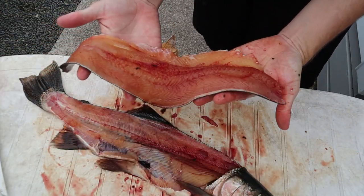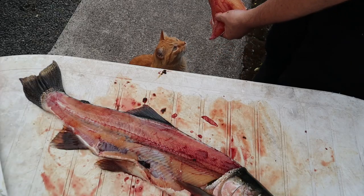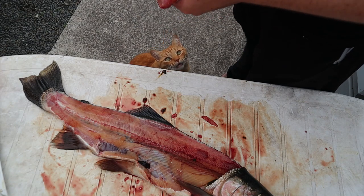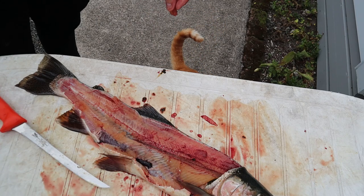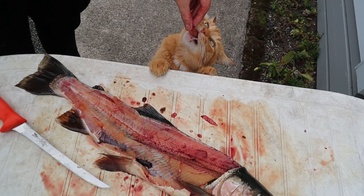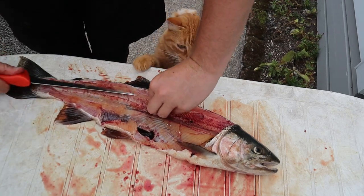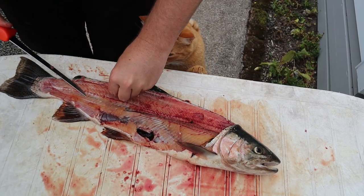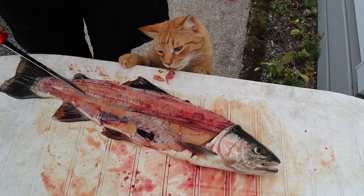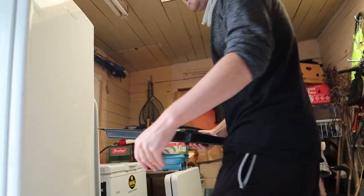Right, here's our second fillet. What do you think of that, Murph? Come on, up, up. Like trout, don't you? Right, time to put it in the fridge.